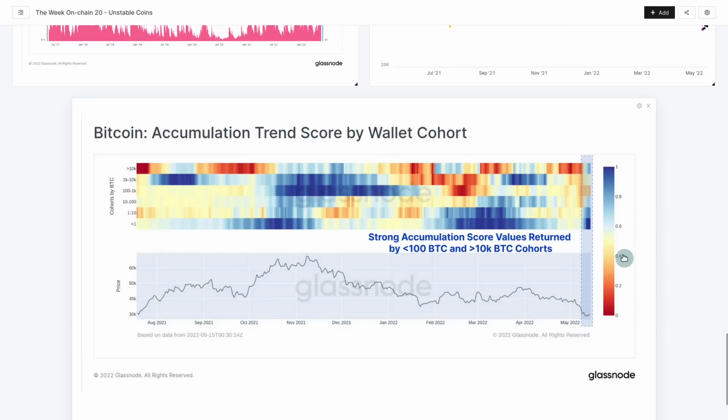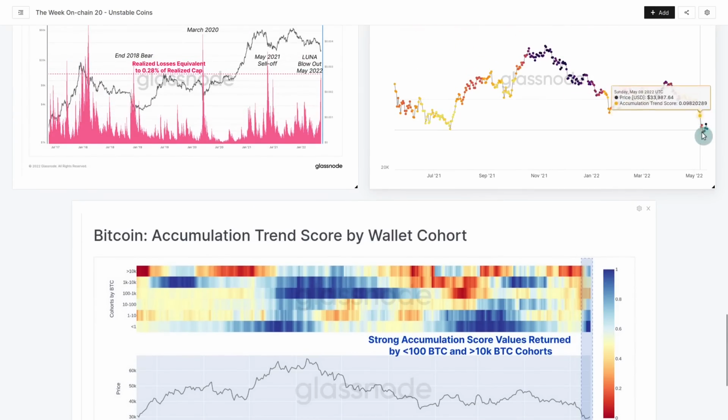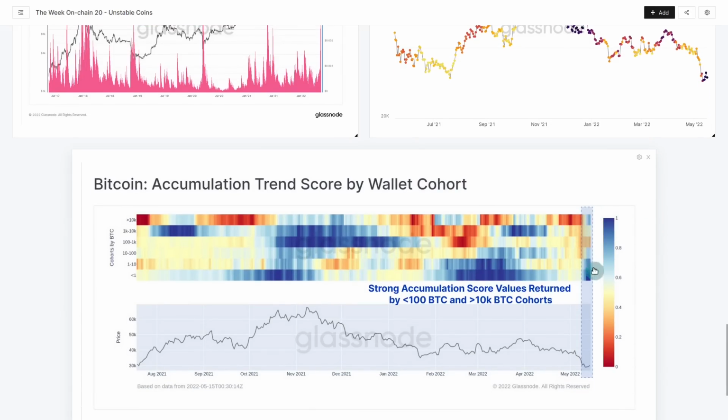It wasn't all of the cohorts. It was mostly the 10,000s and the less than 100 cohorts. But we have seen a change in behavior, and that's generally what we look for. We look for these changes in overall behavior. And this is another one of these metrics that we can continue to track over the coming weeks, and see how this performs relative to the accumulation score. But you can see the accumulation score captures a lot of this.